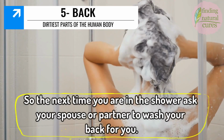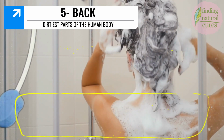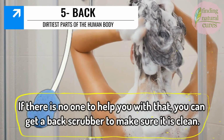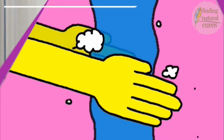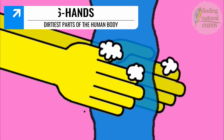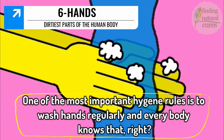So the next time you are in the shower, ask your spouse or partner to wash your back for you. If there is no one to help you with that, you can get a back scrubber to make sure it is clean. 6. Hands. One of the most important hygiene rules is to wash your hands regularly, and everybody knows that, right?